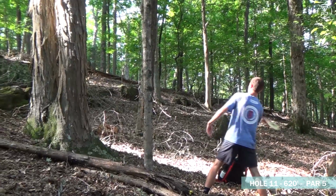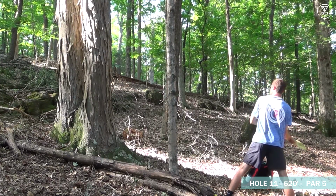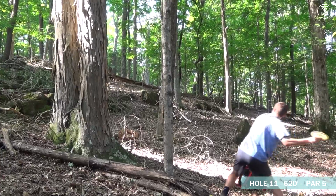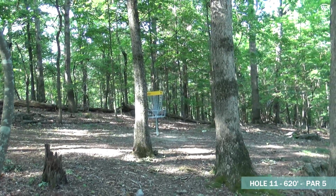Great shot from Dutch right there. He's up top. Collin with his, I would say, signature flick at this point. Go in. He makes it work for him. Just puts it right there. Beautiful shot.